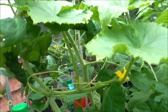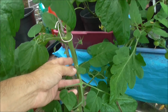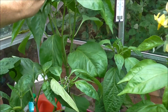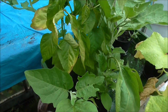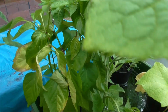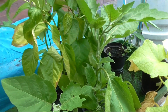And this looks like another cucumber plant, but in the corner here, definitely another tomato. More sweet peppers, it seems. So we're going big on the sweet peppers this year. And guess what? Get more sweet peppers. But here, we've got an aubergine, that's right, yes. The old eggplant.